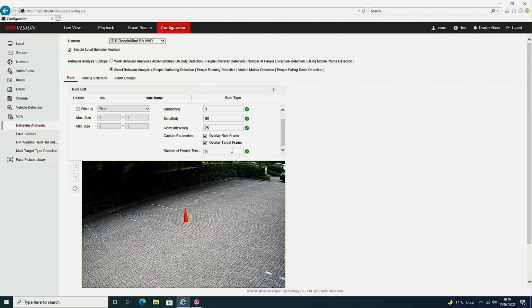This is where we set how many people it will take before it triggers the alarm. In this instance, 5 people can move together, they can group together and be within 2 meters. And when a 6th person enters that zone, that's when the alarm will trigger. Now we've only got, I think, 3 people downstairs in the car park. So we'll have 2 people down there, and when the 3rd person enters the area, that's when it should trigger the alarm.